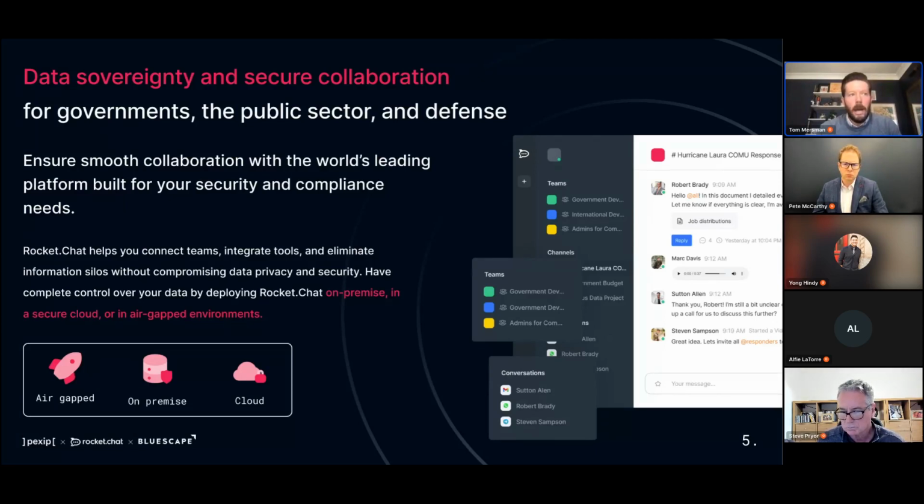Rocket.Chat enables you to collaborate and communicate in real time on mission strategies. You can share and manage mission critical information. You can connect with partners, other agencies, and allies to exchange classified intelligence, regardless of the location or tools that they're currently utilizing.